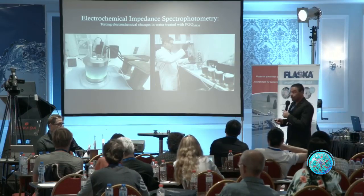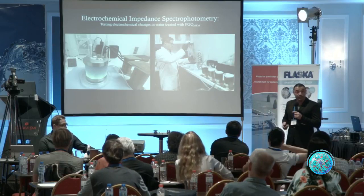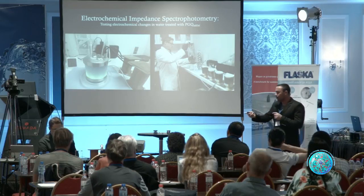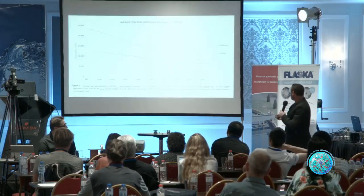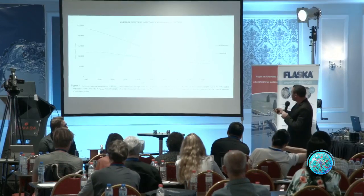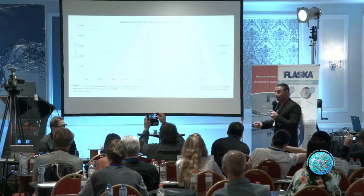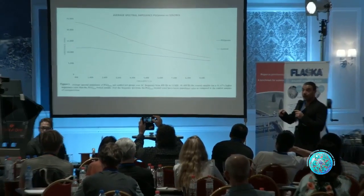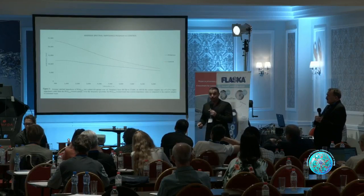One of the ways that we have been testing that is via probing the electrochemical properties of water with impedance spectroscopy, which Jeremy is setting up here now, and he's going to give a demonstration on that. When we test the samples that have been treated with the activated PGQ, the PGQ MEM, we find that they have an average lower impedance value as compared to our untreated control samples.